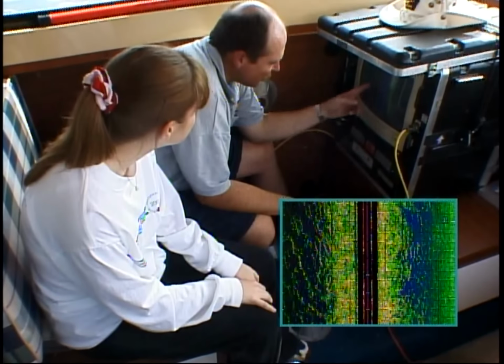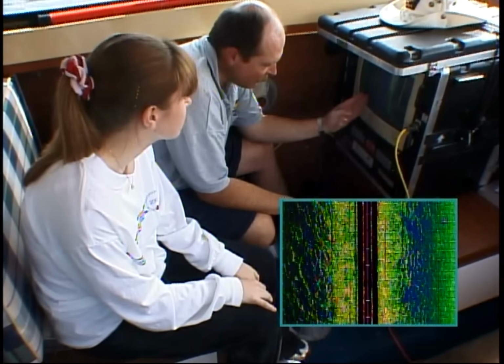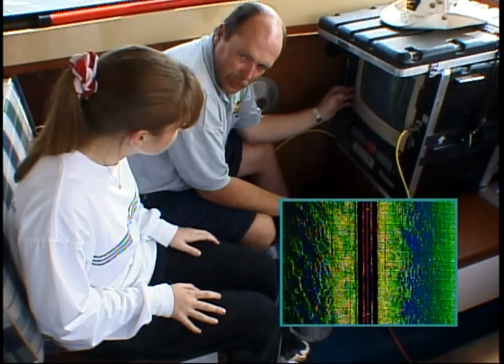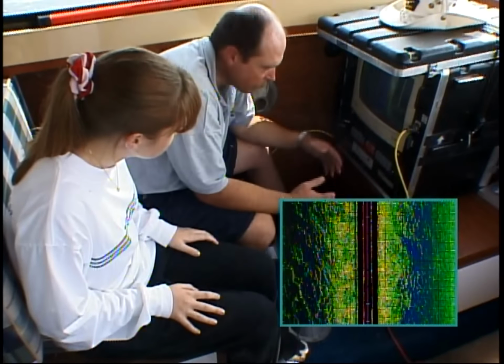Now, from this center line, this here says our range is 80 meters. So that means we have 80 meters from here out to here, which is about 240 feet. And that's on each side. So we're covering a total of 160 meters or about 500 feet all at one time.